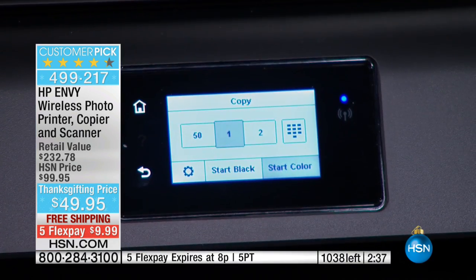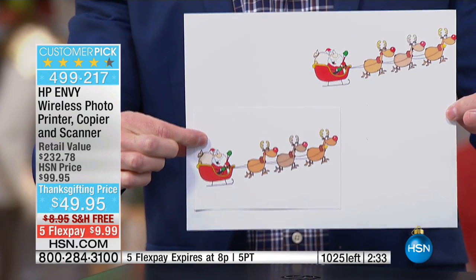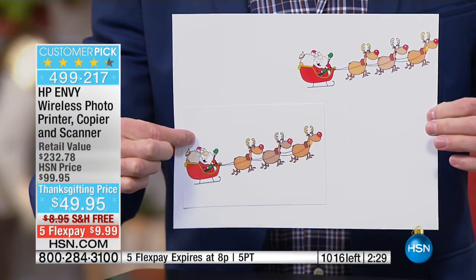This is just a quick example of a copy I wanted to show you. The copy is literally, you can't tell the difference between the copy and the original. That's how good the copies are. And so it's so nice. Even if you don't own a computer, just have a copy machine at your house. Or if you don't own a computer, you can still print to this directly from your phone, or you can print to it directly from your tablet.